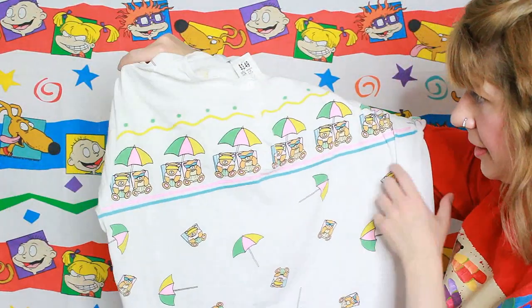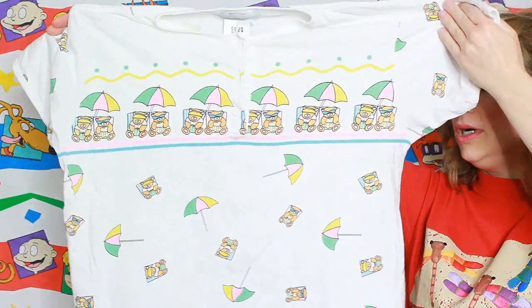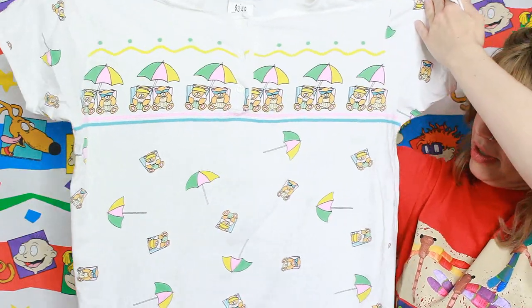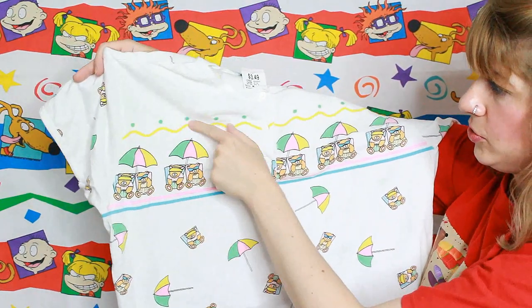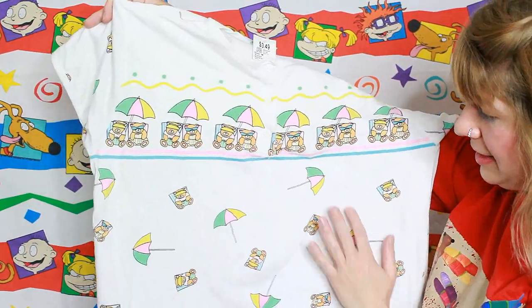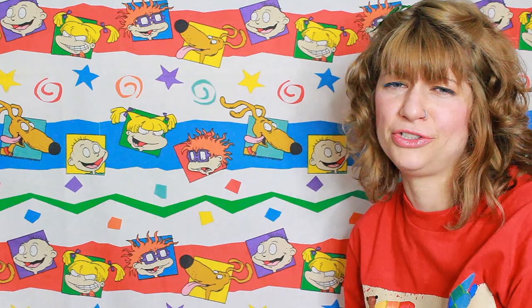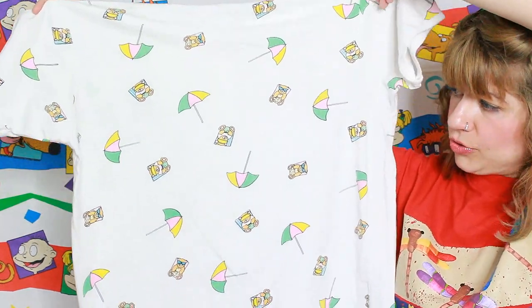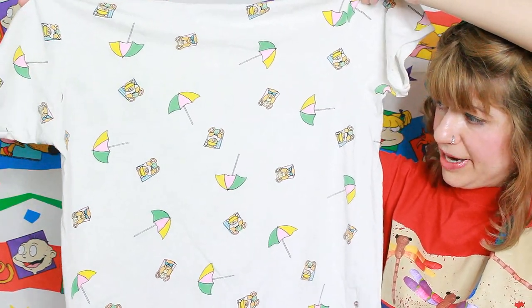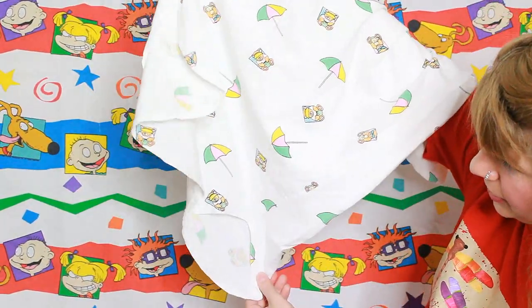I'm loving the 80s vibes that are happening. This is so cool and amazing. I love it. It's these teddy bears that are on the beach with these umbrellas. I am loving the squiggles, the little dots, and the repeated pattern on the bottom. The back is just as cute. It's also the same adorable little pattern of these bears. It's just so darn cute.